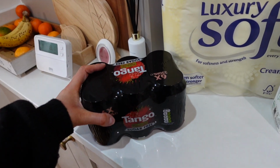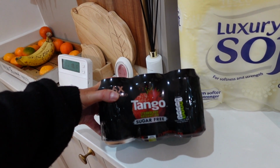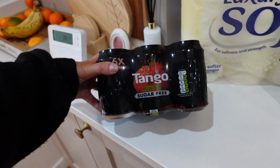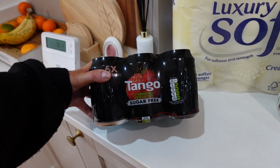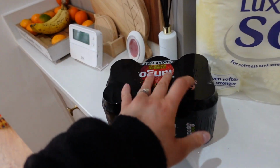I just decided to get some cans because it worked out a relatively similar price. And the problem with the bottles is that obviously I don't let the kids have this all the time. This is like a treat drink. But the bottles go flat quite quickly, I find. So I thought I'd get these and then stretch them out a bit longer.